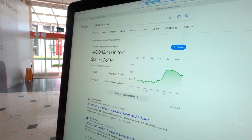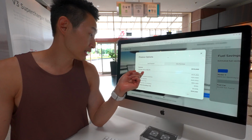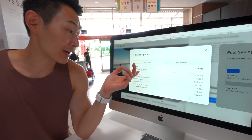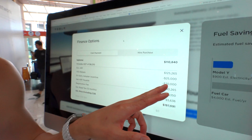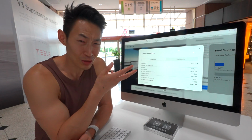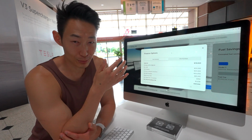$148,000. This is like their tax that they have. They're just a normal tax, $8,000 tax. The estimated ARF is $125,000. That's why it's so expensive. That ARF is insane. And again, you do get the rebate, the maximum rebate of $20,000. We have that early adoption incentive here as well. And who can afford this? I mean, I don't know what the normal income is for a normal Singaporean person, but.